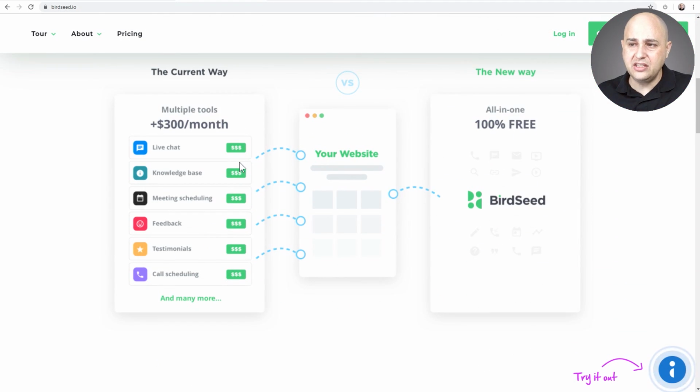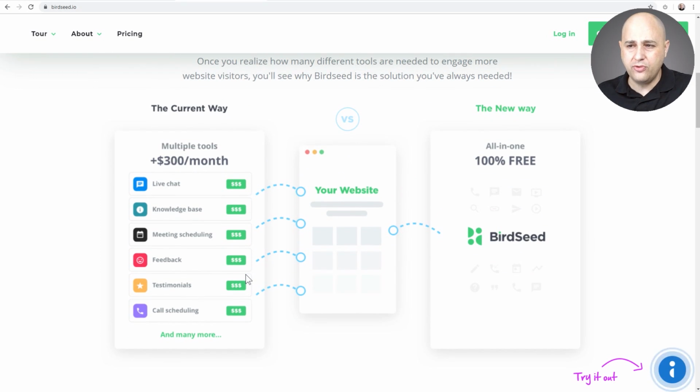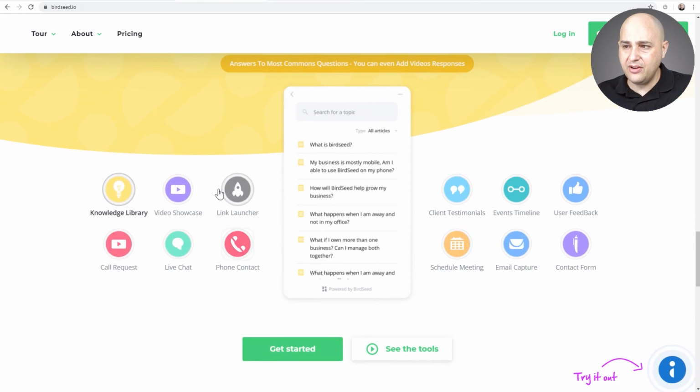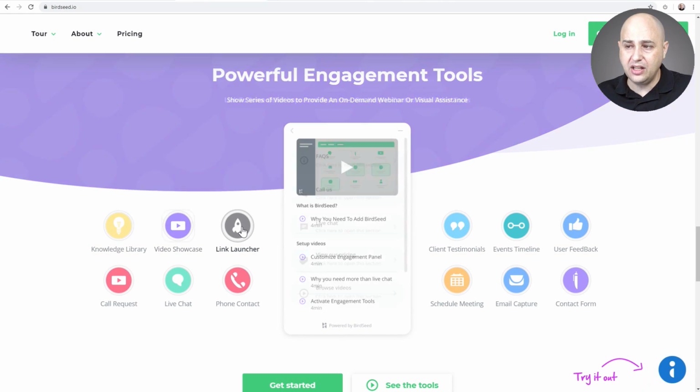Okay, so all of these various features that you can add to it, I'm going to go over all 12. They end up costing a lot of money if you purchase them individually. So there's a money savings side of this as well. So when we scroll down, here's a list of the various apps. So we can have a knowledge base, we can have a video showcase, we can have a link launcher.